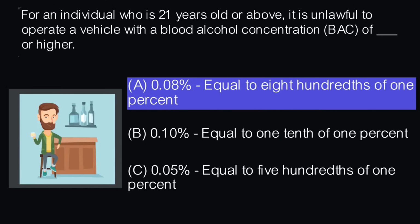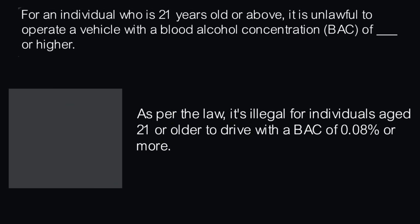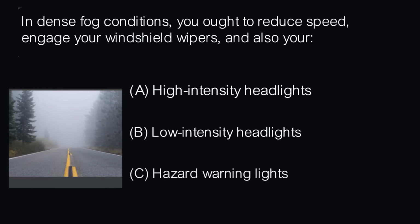Answer A. As per the law, it's illegal for individuals aged 21 or older to drive with a BAC of 0.08% or more. In dense fog conditions, you ought to reduce speed, engage your windshield wipers, and also your A. High-intensity headlights. B. Low-intensity headlights. C. Hazard warning lights.